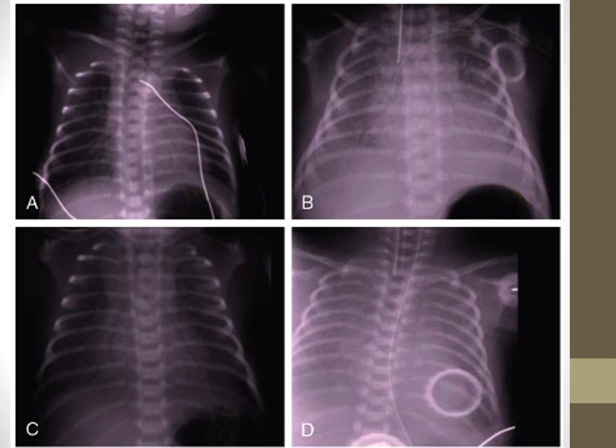The ET tube, I want to comment on it. If you look in A, this kid's not intubated, and also in C for some reason. But in B and D, these kids are intubated. You'll see the ET tube, the radiopaque line here. Let's see if I can draw here. So you see the radiopaque line here, and then you'll see the outline of the left main stem and the right main stem. So that ET tube's in good position because it's above the carina and below the clavicle.